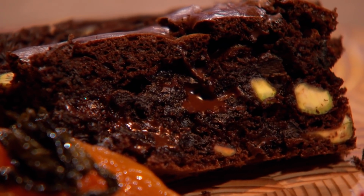Lynn, you've done something very, very rare on this cheese board. You've mixed two ingredients that work so beautifully together. The olives and the chocolate. It's actually one of the most memorable things I've had in the entire competition. I would serve that in my restaurant any day.